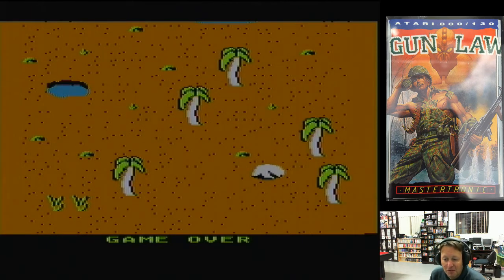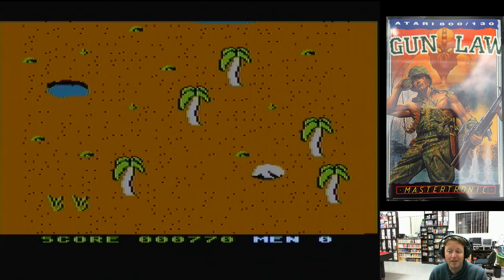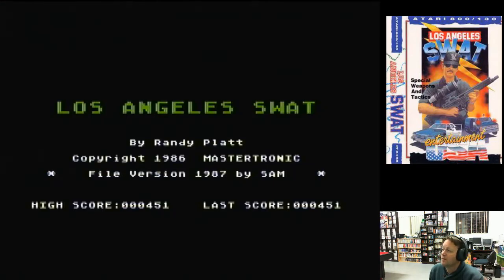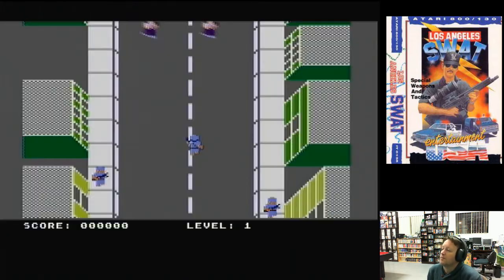Alright. Good little fun game, if a little bit frustrating. Let's see which one of the others we can get to go. Right, here we go, Los Angeles Swat. I just had a very quick fire up to make sure it works. Some of these disk images don't work.